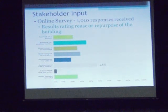Rating the reuse or repurposing of the building, and this is where you can respond to multiple choices, the largest was redeveloped with a mixture of uses.